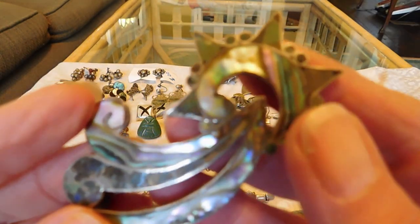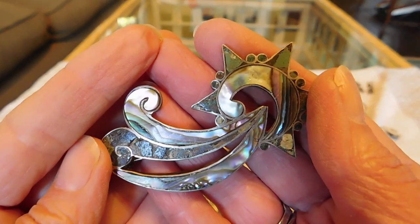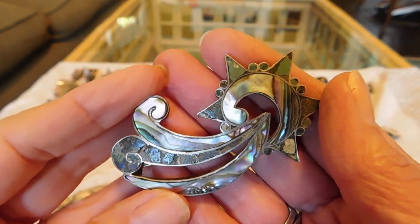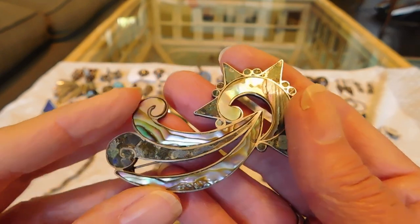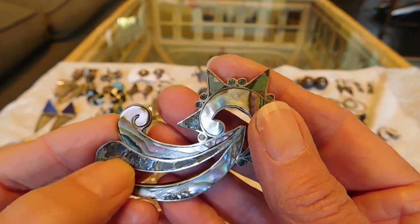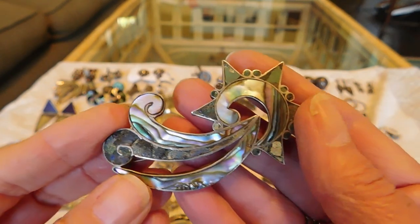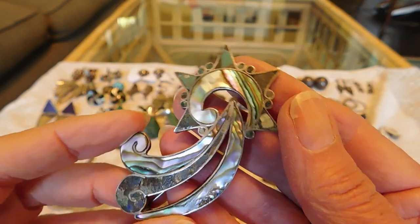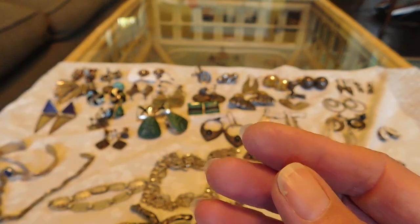And here's another brooch. There we go. It has some very pretty abalone, and it also has like mosaic stones in there. It's a shooting star, I guess. Kind of what that looks like.